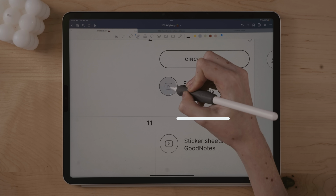The font that I used throughout Cyberry is a font called Inter, and so that's what I'm going to use for my planner. So I'm going to come over here to my Shapes tool. This is where the text is located. So I'll go to my Shapes, I'll click Text, and then I can adjust the text how I want. So this week represents April 30th through May 6th. So I'm just going to call this April 30th through May 6th.